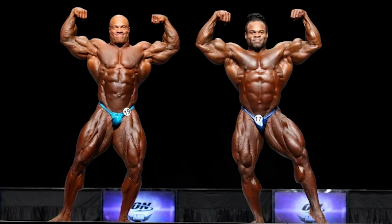Immediately we can see that both of these gentlemen are in phenomenal condition. Look at their quads. They're very diced and separated. Both of them have amazing calves, and their arms both look ripped and separated. Now the midsection for Phil Heath looks unaesthetic, but is smaller than Kai Green's. Kai Green's abs are very symmetrical, but he kind of has a bloated midsection.